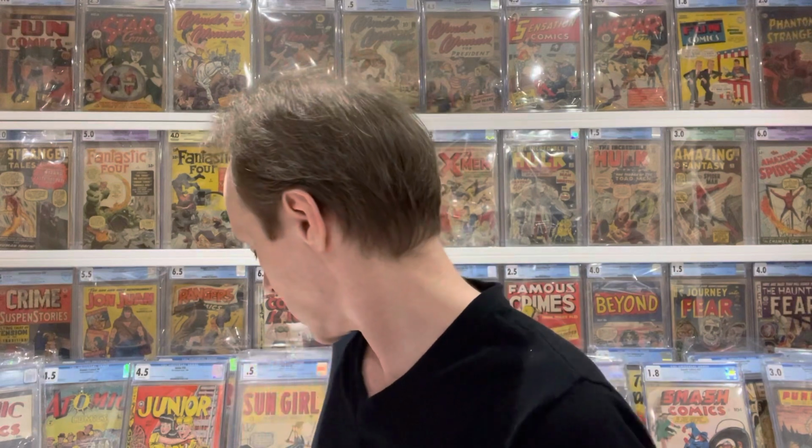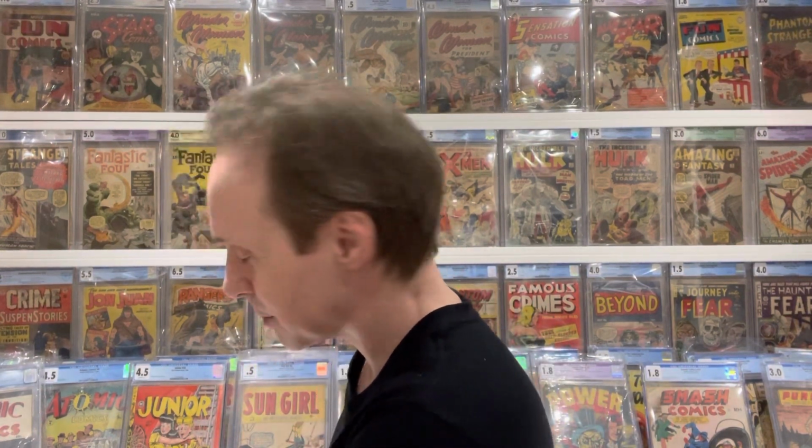Okay, the next book is the last on my list, and this is the 21st book on my top 100 books of all time, or in my collection in terms of value. This book has become really hot, and this book was much lower on my list. Like, I paid like $500 for it, and it has skyrocketed since.